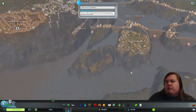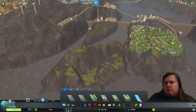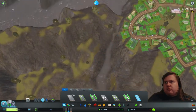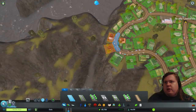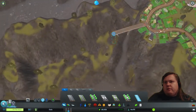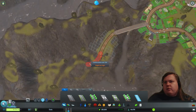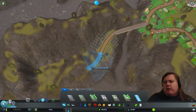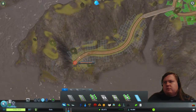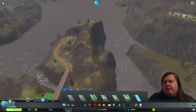Doing noise in there. Should move it. We should also colonize this area. Height is too much. I think we need to do a bridge over that, and then we can do housing in here. I'm sure we can climb up there.